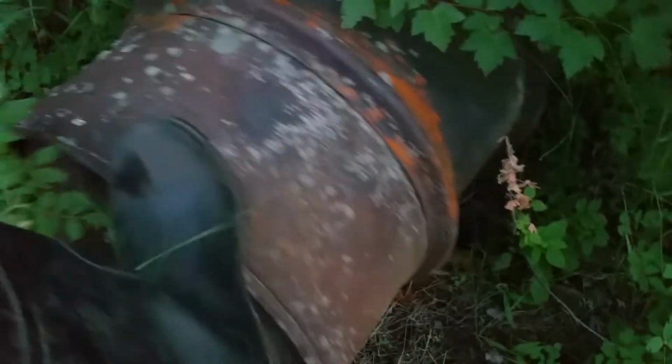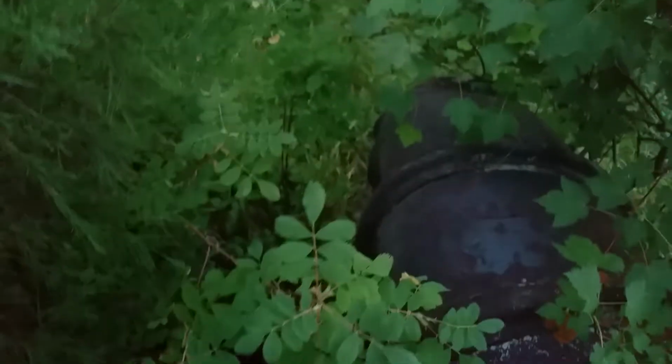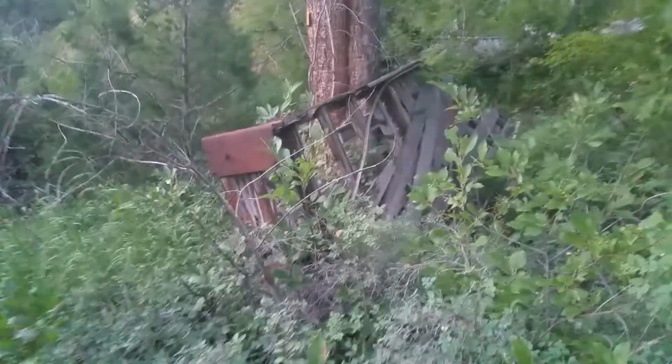Come here. Look how old that barrel is with the ribs on it. It's the kind of thing you expect to find. Standard Oil stenciled on it. Well, we got some stuff over there. Whatever that is.